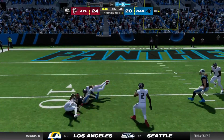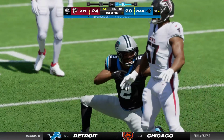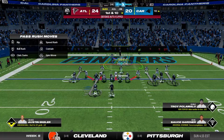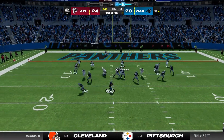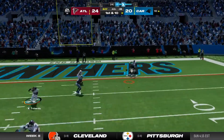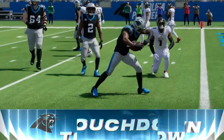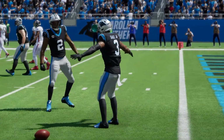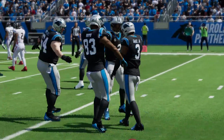And he's got his receiver, Cooper. And he's taken down, but not before reaching the 10-yard line. Second catch for him today, and it'll wind up a 1st down. Young to throw it. Touchdown, Panthers. Russell Gage with his 2nd touchdown of the game, 4th of the year. And the Panthers have taken a 4th quarter lead.